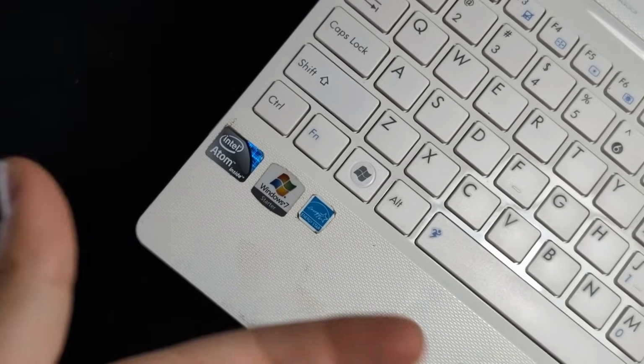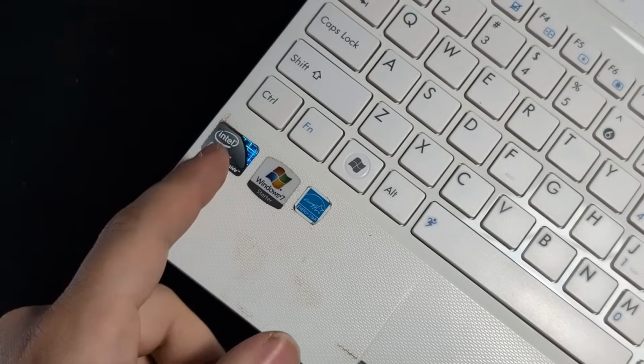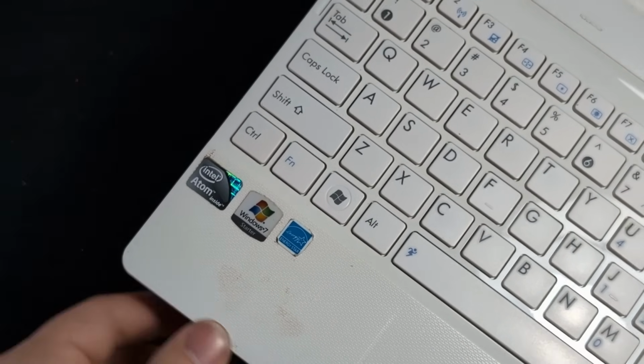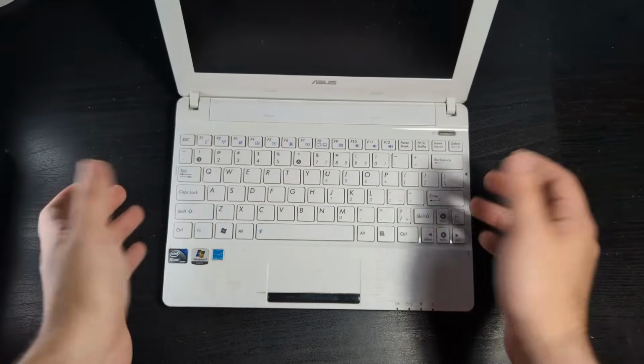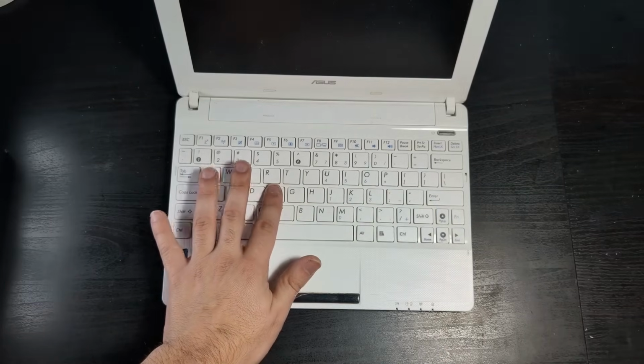Here we can see the hallmarks of a typical netbook with the Intel Atom, Windows 7 Starter, because God forbid you can't put the full version of Windows on here. You've got your really tiny cramped keyboard, which is okay. It's actually not the worst thing in the world. It's just the keys are really tiny and the spacing is not too fun. Even for my fingers, it's pretty small.